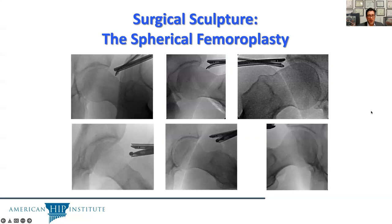Here are some examples of what we aim for in surgical sculpture, the perfectly spherical femoroplasty. At the top, you see three examples of CAM lesions, and at the bottom, you see each of them after their corresponding femoroplasties. Here is one type of CAM lesion on the left, and here's a post-op fluoroscopy view after femoroplasty, making it round. Here's a different morphology where it's more of a flattening of the femoral neck in the center, and afterward, again, perfectly round. And then here is quite a severe CAM morphology with a post-slipped capital femoral epiphysis case, and again, afterward, perfectly round. This is what we're aiming for, a perfect sphere.